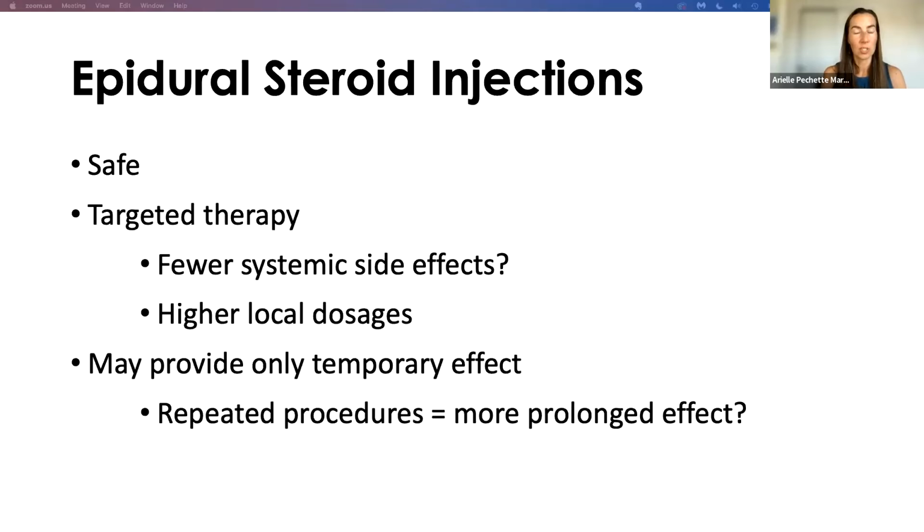The epidural steroid injections are typically safe. Obviously, you have risk factors associated with any sort of epidural injection, but overall fairly safe. It's a targeted therapy, so you can use a higher local dose with fewer systemic side effects. Some dogs will have a transient PUPD or some systemic side effects after injection, but it's typically fairly transient.